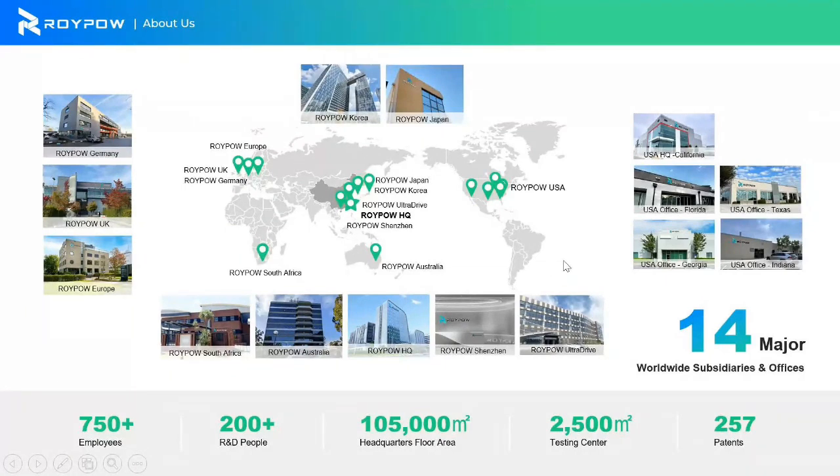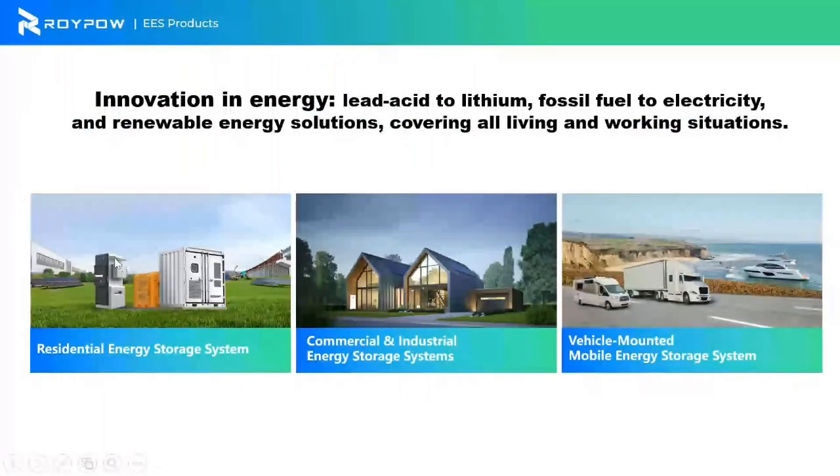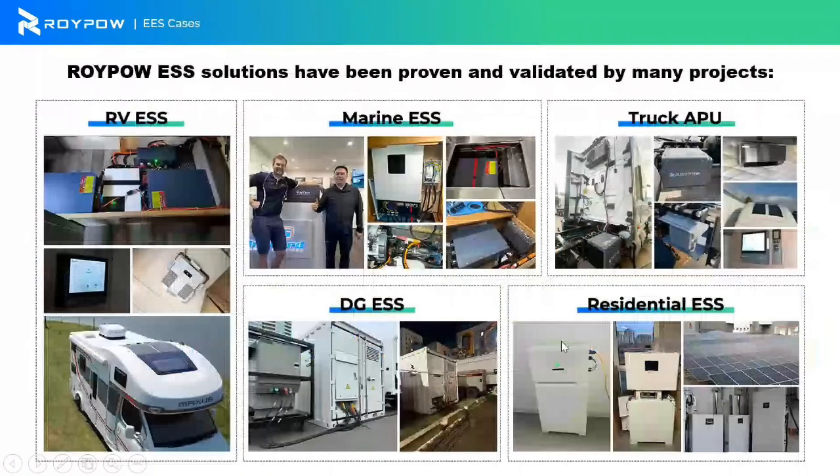We have nearly 750 employees, and among them, 200 R&D people. Our purpose is innovation in energy, especially reliable energy solutions covering all living and working situations. Our ESS products are mainly three parts: residential ESS, commercial and industrial ESS, and vehicle-mounted mobile ESS. Our products are applied in various scenarios, have gained customers' recognition, and have been proven by many projects.